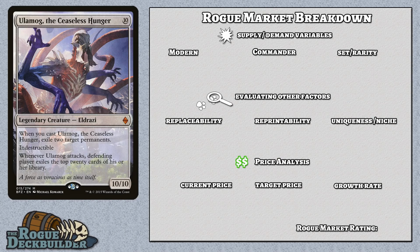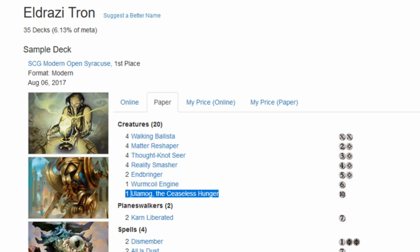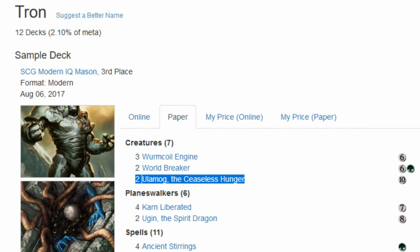All right, so let's just go down the supply-demand variables. Modern, I would give Ulamog, the Ceaseless Hunger a low, maybe in between a low and medium rating. It currently sees play in Eldrazi Tron, usually as a 1-of, sometimes another 1 in the sideboard. They don't want a lot of these, as 10 mana is even difficult for Eldrazi Tron to get to. It does, however, see play usually as a 1 to 2 to even 3 in the regular Tron, either white-green Tron or red-green Tron or even black-green Tron, that is becoming more and more popular.